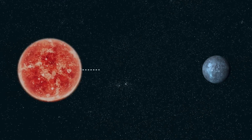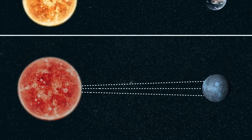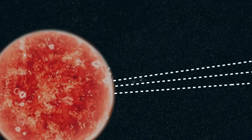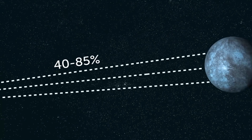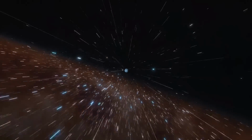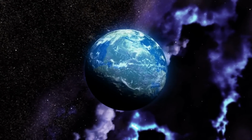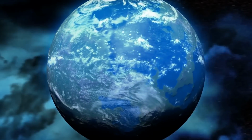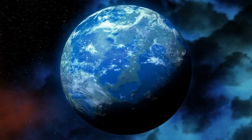The CHZ is based on how much energy a planet gets from its star compared to Earth. If a rocky planet gets between 40 to 85%, it's considered to be in the CHZ, no matter how far away it is from its star. These planets have a higher chance of being habitable. And yes, TOI 715b is located there.